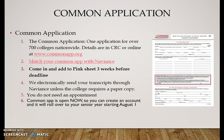There's also an application called the Common Application, which is a consortium of over 700 colleges, where you're able to fill out one application and submit the application to more than one college. In order to do a common application, you do have to match your common application with Naviance. We will discuss that with you, as well as there's a short video that you can get from the counselor website to show you how to do that.